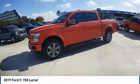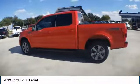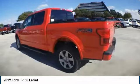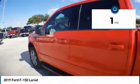You are going to love the 2019 F-150. A Ford F-150 knows how to handle any situation. It's built to follow orders, no whining. This vehicle has less than 100 miles.